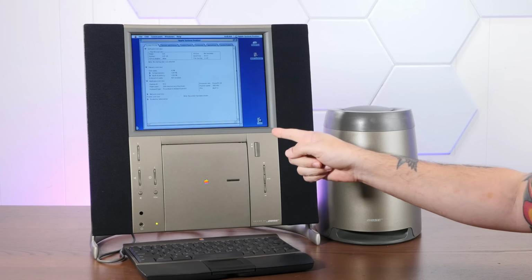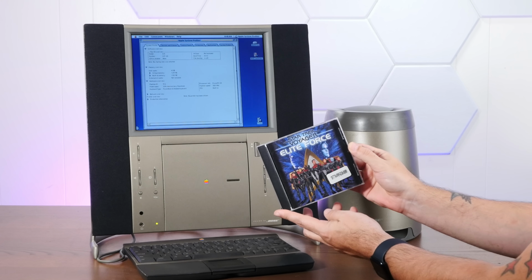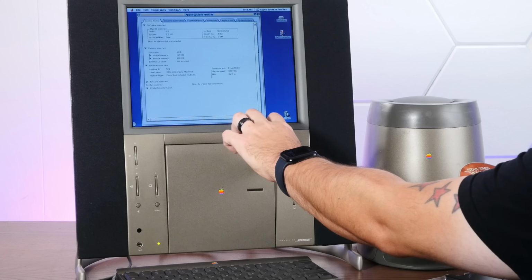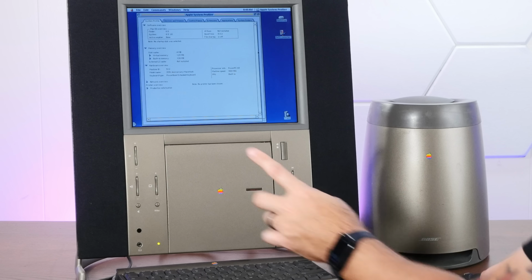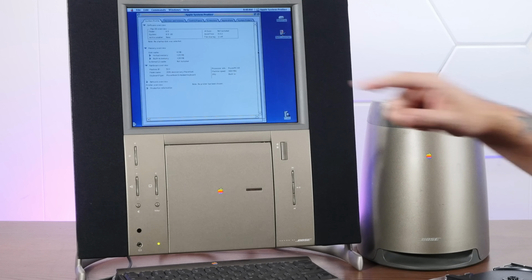All right, let's check if this optical drive is still working with the second best game ever released after Wolfenstein 3D, Star Trek Voyager Elite Force. Like most of these TAMs, the CD-ROM door is a little weird, but does latch in place. And the CD-ROM drive should work because I replaced it.